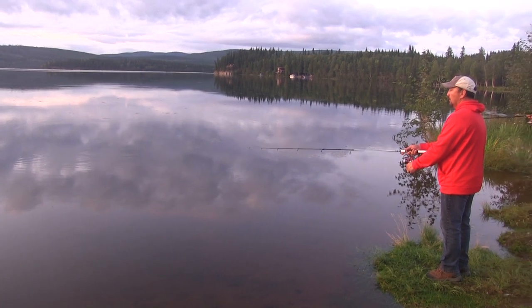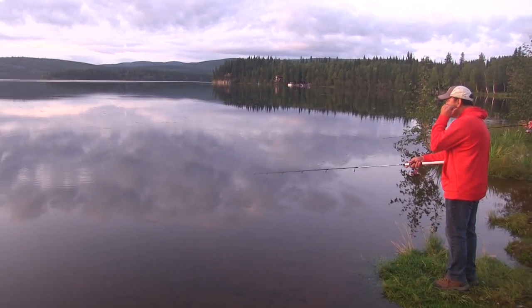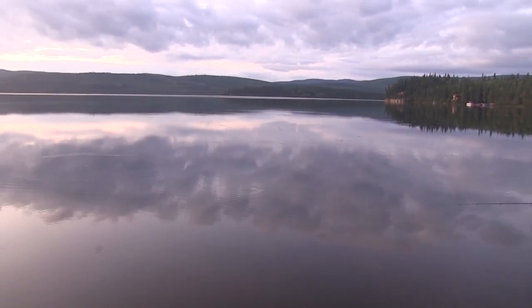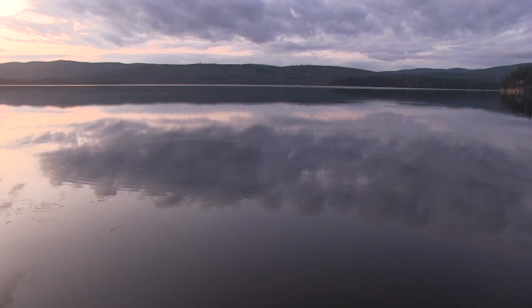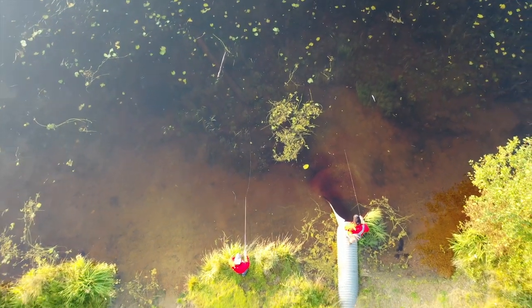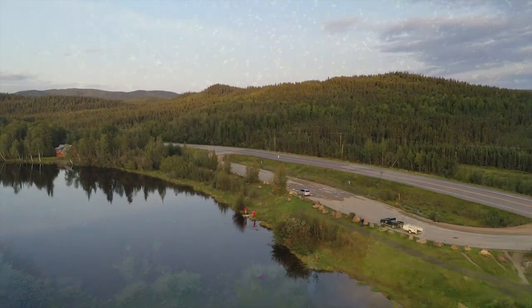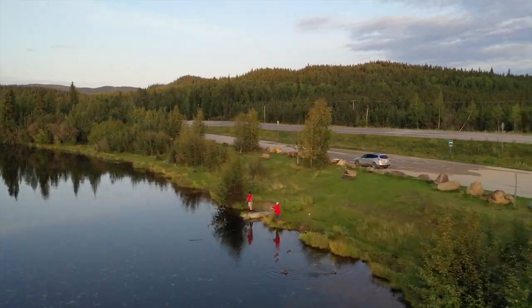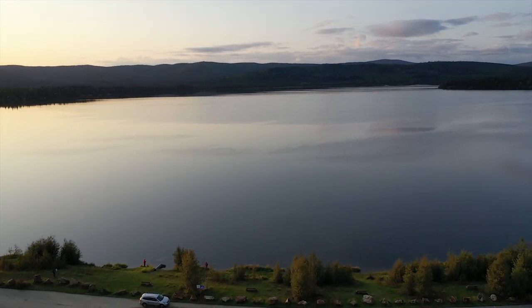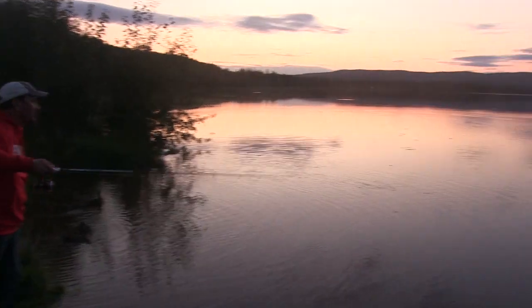All right, so it's looking about 10 o'clock here, up near Fairbanks, Alaska. And we've caught an absolute ton of fish up here today. Released every one of them for you guys to catch. Even though this is a put and take fishery, Alaska Department of Fish and Game stocks an absolute ton of trout in this lake for the purpose of anglers coming to catch them and eating them if you so choose.